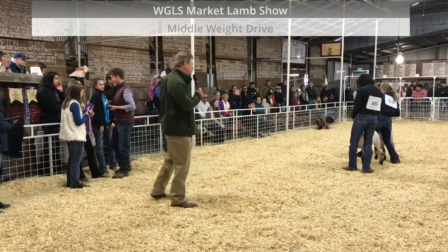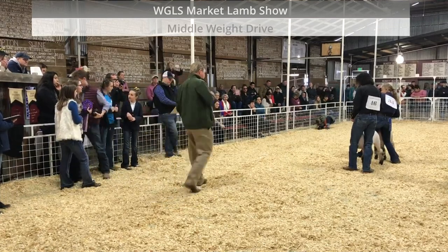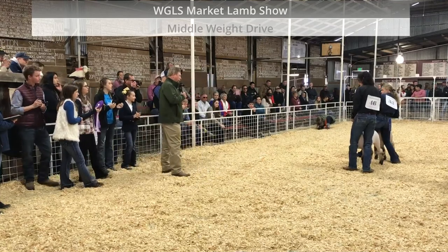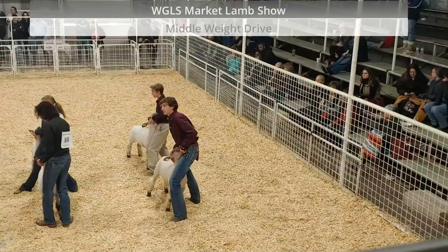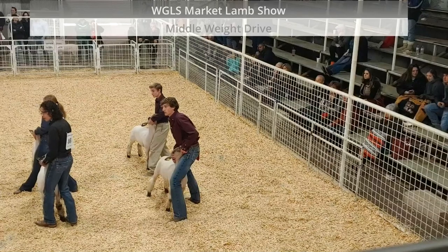We're going to use our two first place lambs for our champion and reserve. We got some differences there. Both of them are really cracked open, really pulled apart. I just think this heavier lamb looks a little neater going around the ring. He'll be your champion, and our lighter lamb will be your reserve. Congratulations.